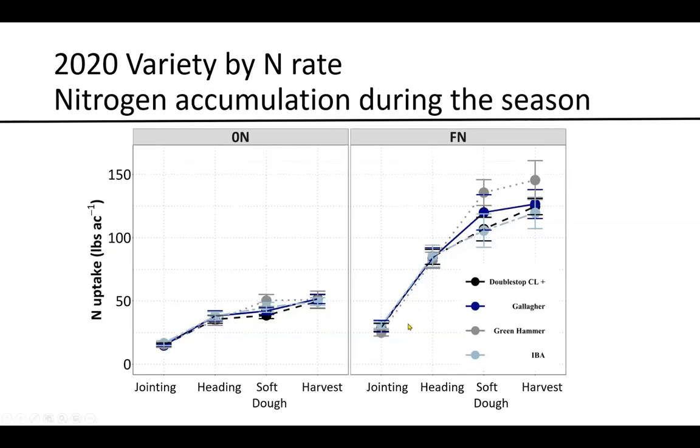And when we look at the nutrient accumulation during the growing season, again, we do not see any difference among varieties at the zero nitrogen. And at that full N rate, we also see a trend for Green Hammer, especially late in the season, having a greater uptake, a trend, of course, because the lines here are still overlapping. So they're not statistically significant, but we see a trend, especially here, Green Hammer in comparison to Iba, with a lower nitrogen accumulation during the season.